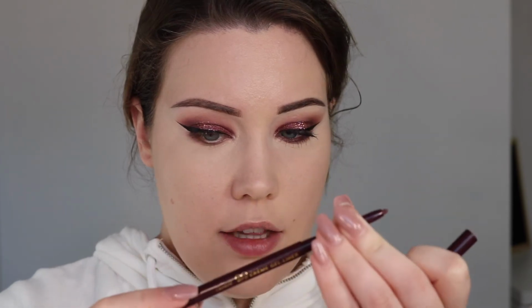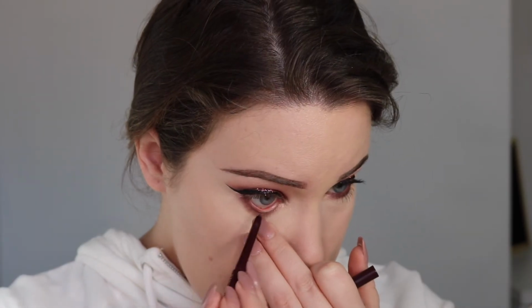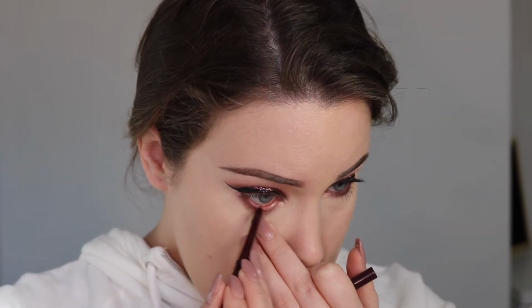Then I'm just lining my waterline with the cream gel liner in the shade Best O. This one isn't as pigmented as I wanted it to be. This is the first time I'm using it. It's just not as dark as I wanted it, but it's fine. Next, I'm just applying a little bit of mascara, and that is it for the look.